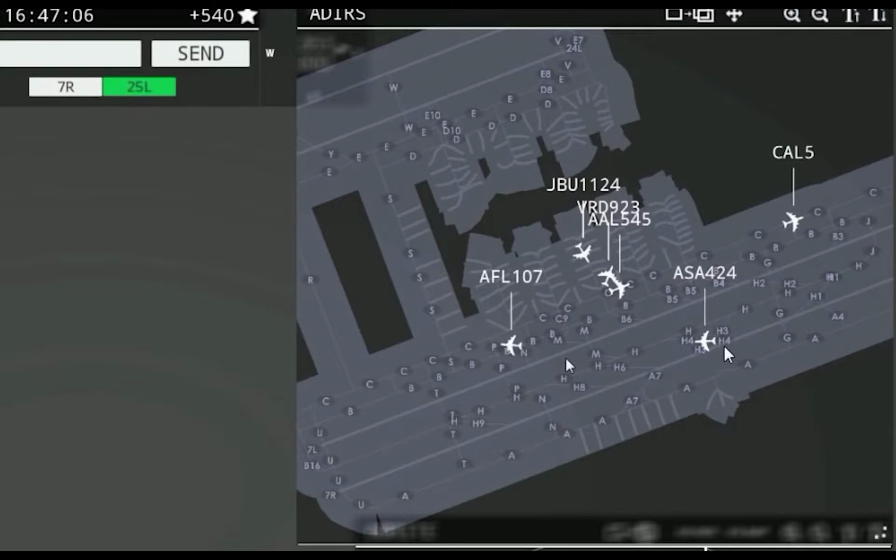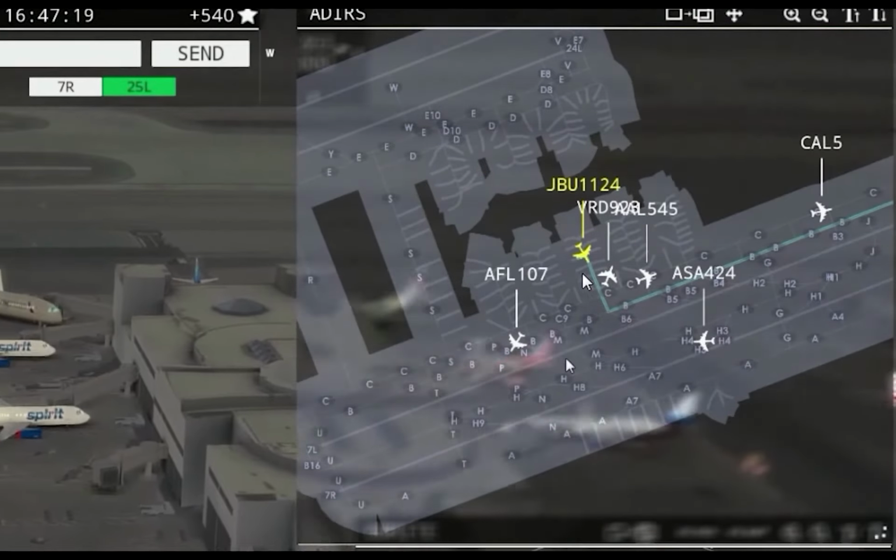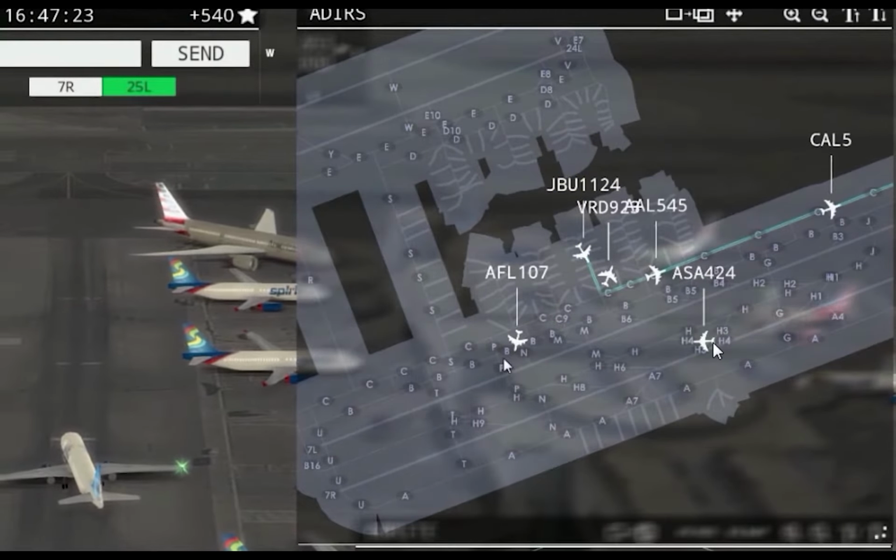So here we go, playing it. You can see it pulls up almost halfway and then stops. I'm going to get this JetBlue plane moving, and then I should talk to Mr. Alaska here.